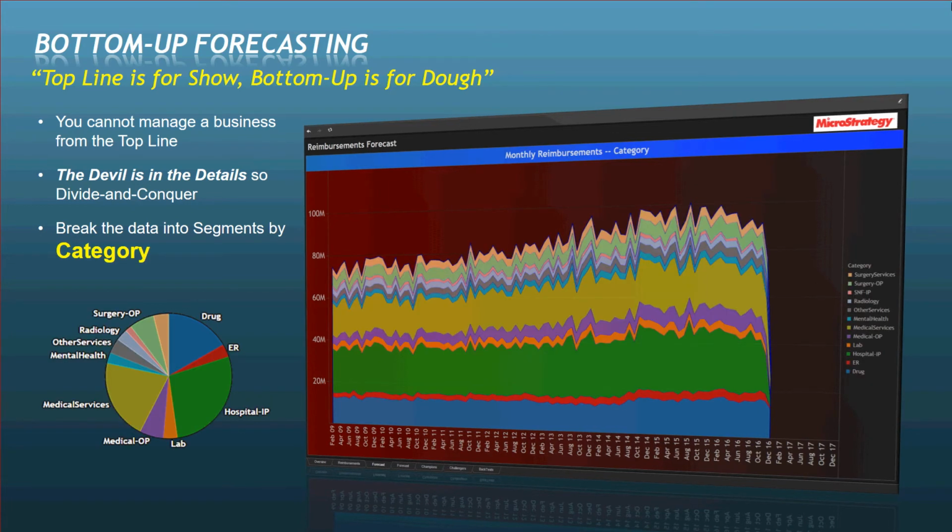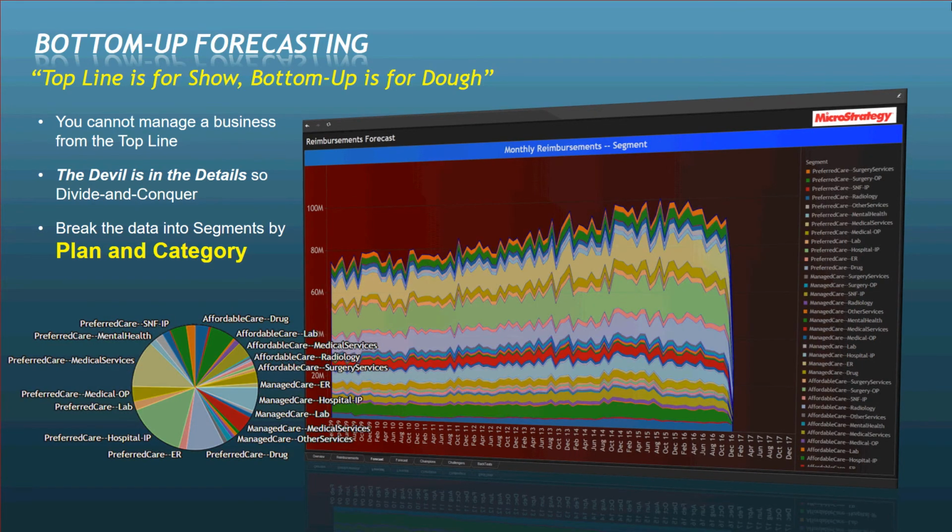Recall that there are 12 categories of service, and so we could segment the data by category. But what we're actually going to do in this demo is to use both plan and category to divide our business into 36 non-overlapping segments. Each plan category will be its own segment, and we'll build forecast models for each segment that capture the impact of factors that are unique to that particular area of the business.